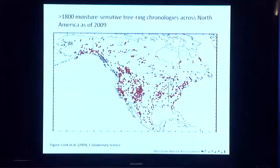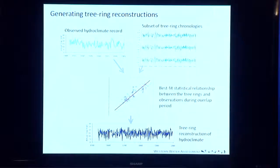So back to getting out in the field and collecting wood. So this is what happens when all of my colleagues from across the country and in Canada have been collecting over the last several decades, as we now have almost 2,000 different site chronologies of moisture-sensitive trees that we can then use to represent not only what's going on at a particular site, but spatial patterns of climate and drought, as I'll show soon.